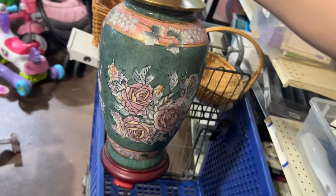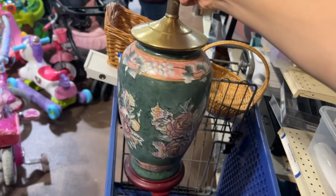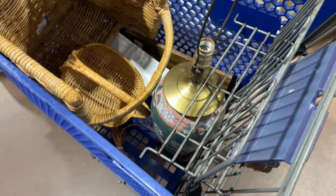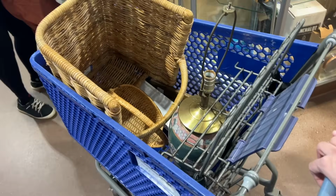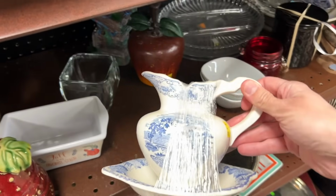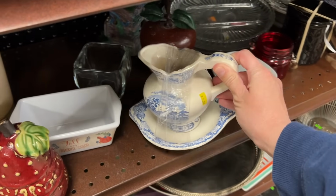Then when I saw this lamp base, I loved it. I thought it was so pretty. I didn't really love the red bottom, but I was thinking I could stain it or paint it. However, I always bring lead testing kits with me when I go thrifting, and I did test it when it was in the cart, and that thing came back blaring red for lead. So she did have to stay at the thrift store.